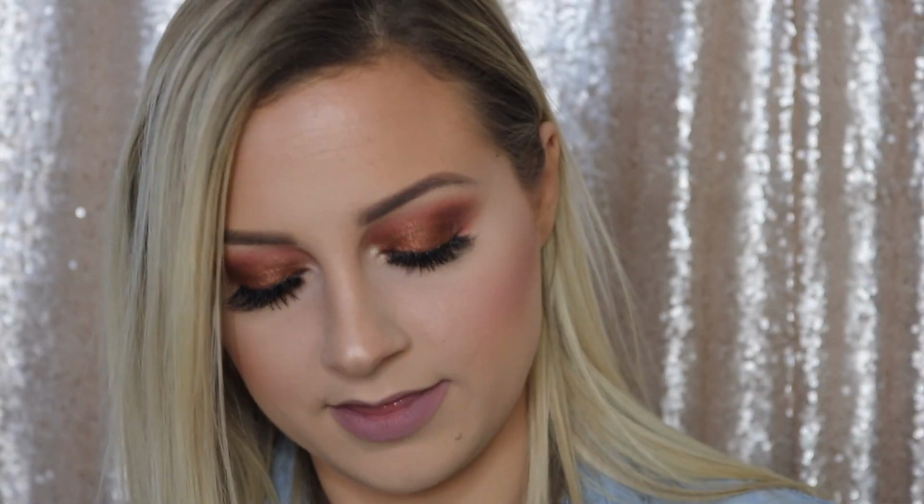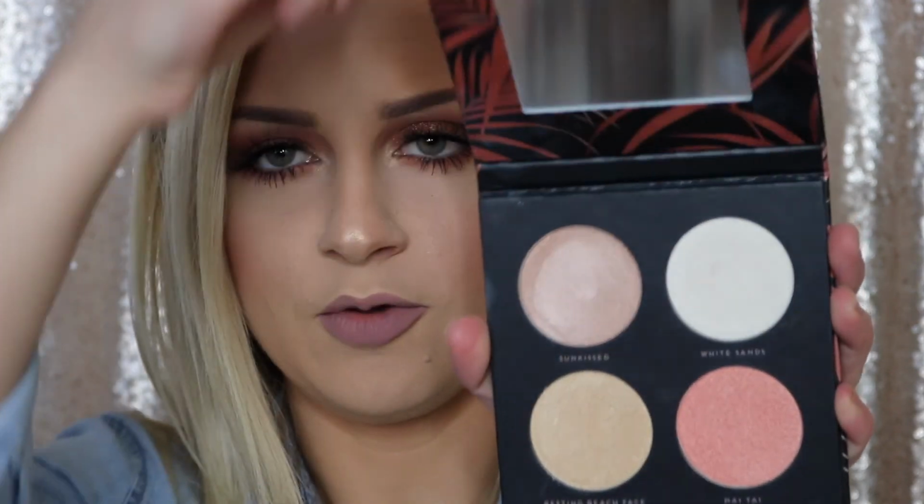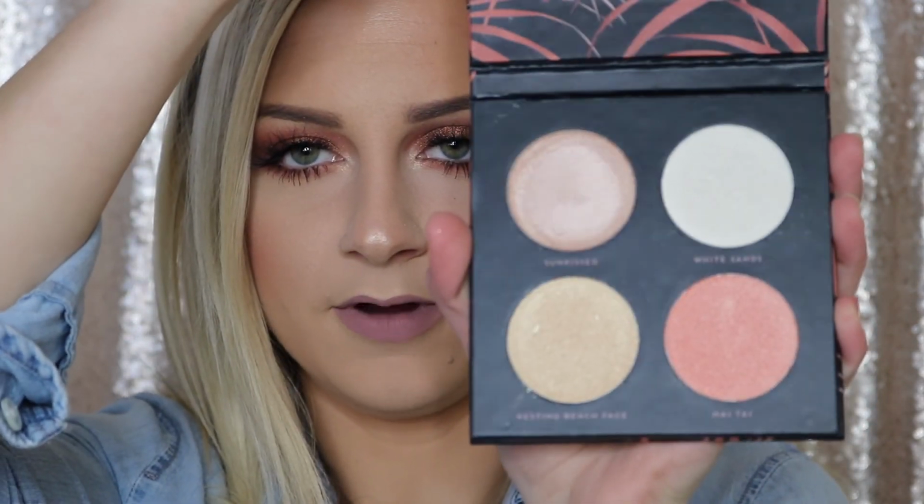And then we have some highlighting palettes. I know these are supposed to be dupes for, I'm pretty sure these are supposed to be dupes for the Huda Beauty as well. I have messed with these too. So this one is called the Paradise Highlight Kit. It came in another box, but I've already taken it out. So here's the Paradise Highlight Kit. We're opening her up. How freaking pretty.